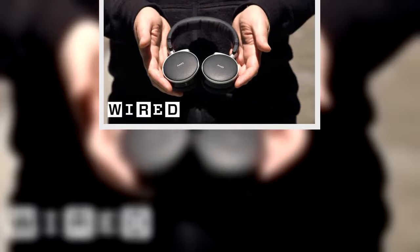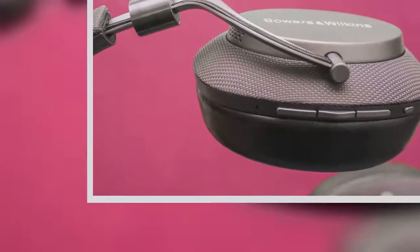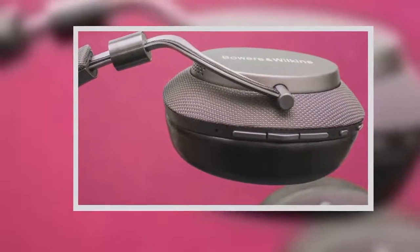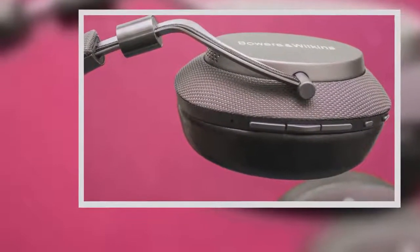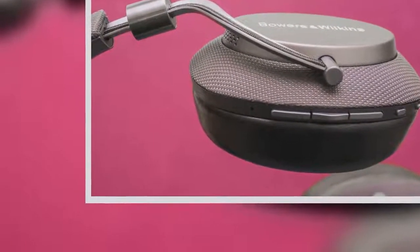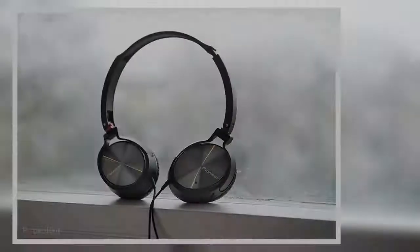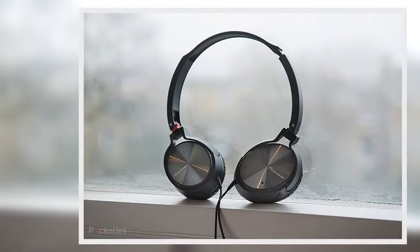Considering it's Bowers and Wilkins' first attempt at noise cancellation, it's perhaps not surprising that this functionality is the most impressive part of the headphones. We tried the PX wireless on a noisy subway train during rush hour using their default noise cancellation settings, and they perform admirably, with a level of cancellation that's up there with the likes of Bose and Sony.